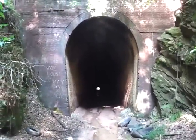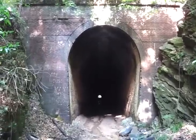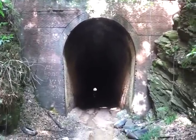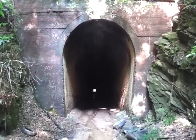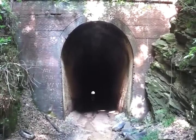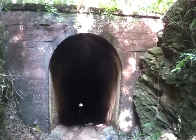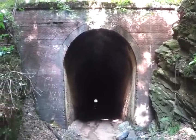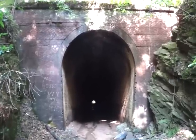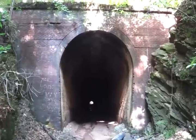This here is the Braswell Mountain Southern Railway Tunnel in Braswell, Georgia. Originally built in 1880, it still stands today. It was abandoned in 1980. Actually, it was built in 1882. It was taken out of operation 2 years before its 100th birthday. It saw both steam and diesel action through this tunnel.